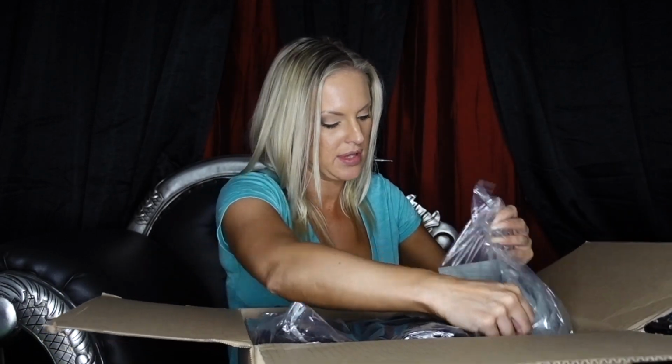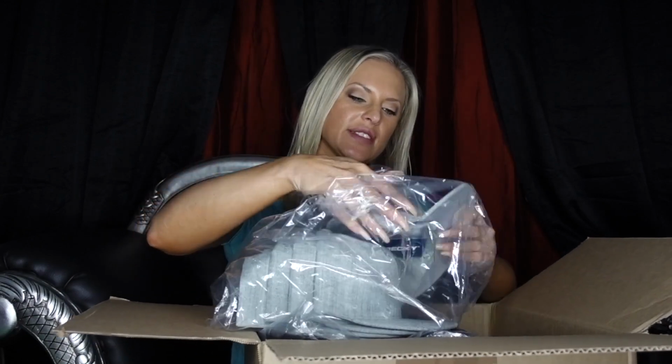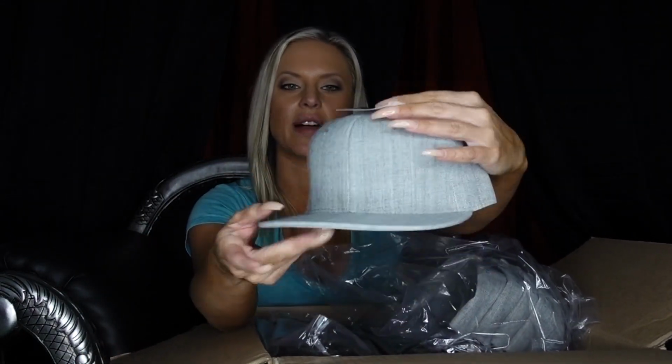There are the black hats that are flex fit. So we have large, extra large, small, medium. And then I did get some snapbacks, but I just got a few because I'm not sure how well they're gonna sell just yet, but I have one that's pretty cool like this, it's plain, so I figured why not. They're flat bill, they're snapback, kind of like a light gray denim.